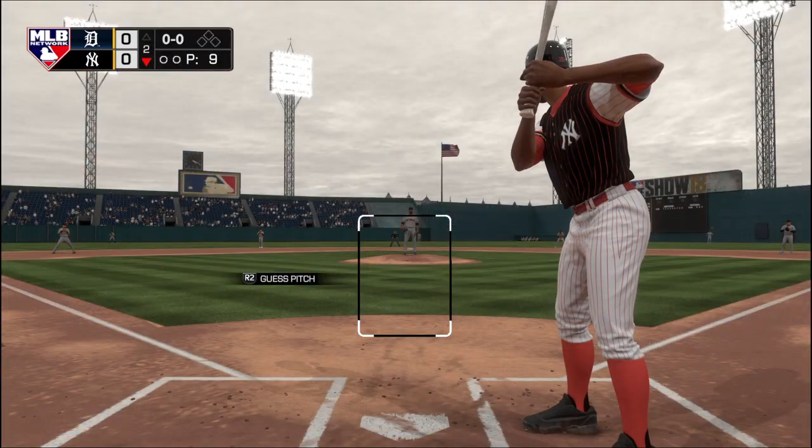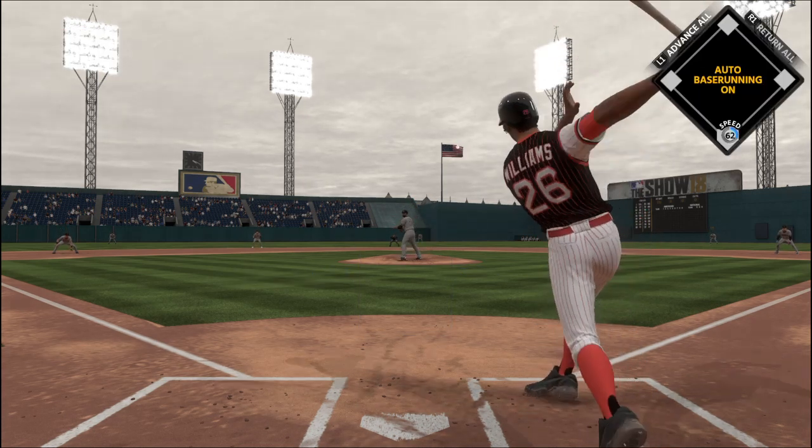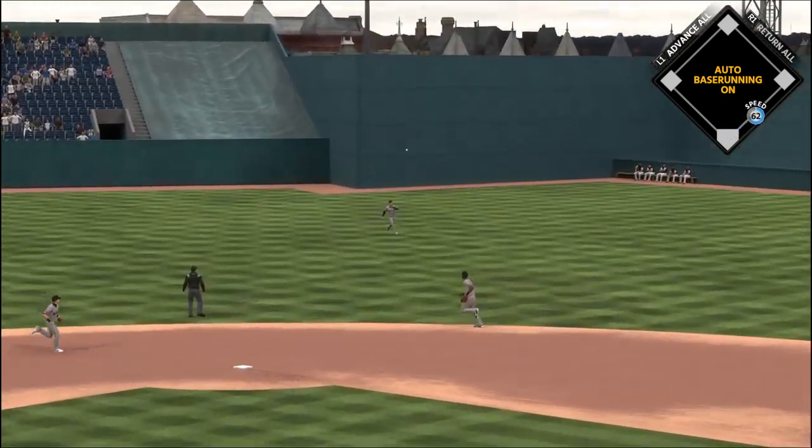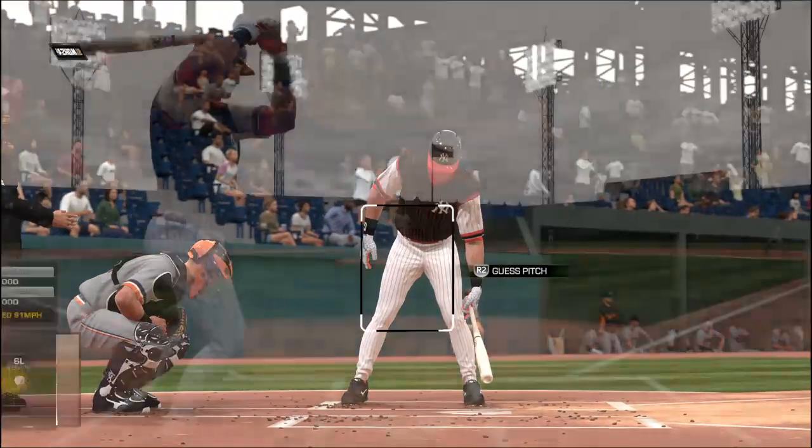Striding into the box, Billy Williams. He'll do battle with Francisco Liriano to get the inning underway. Line drive to center field. Gerber patrolling center makes the play, one out.